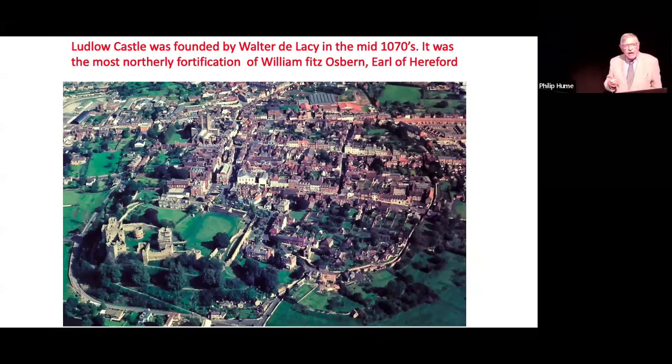Ludlow is a very early foundation, with it probably going quite strong by 1100, and it was part of this dual process of creating a fortification, but also an urban centre for trade and concentration of Norman activity. So urbanization is certainly one of the things that we can tie down to the Normans, that the vast majority of the small towns in Shropshire are post-Norman creations.